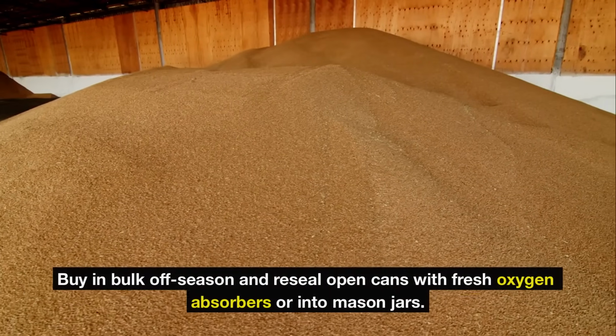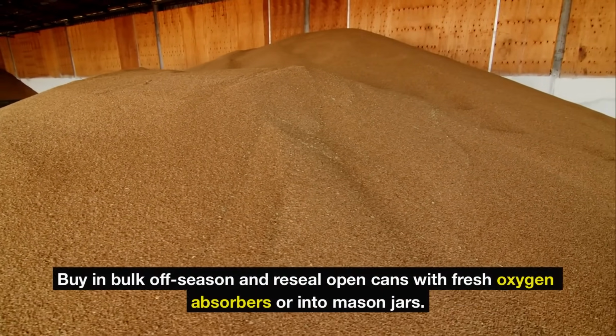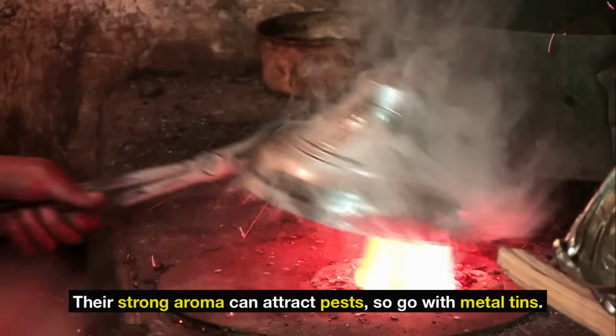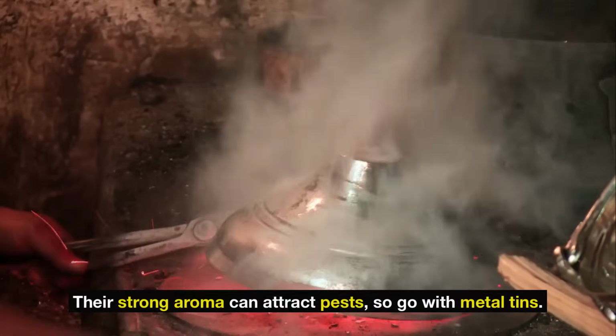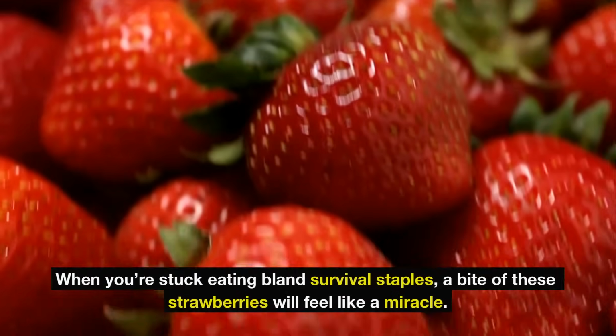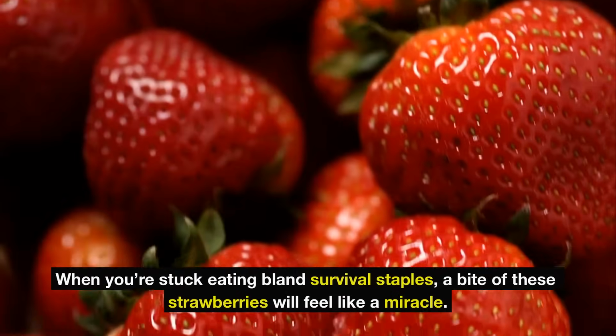Buy in bulk, off-season, and reseal open cans with fresh oxygen absorbers or into mason jars. Their strong aroma can attract pests, so go with metal tins. When you're stuck eating bland survival staples, a bite of these strawberries will feel like a miracle.